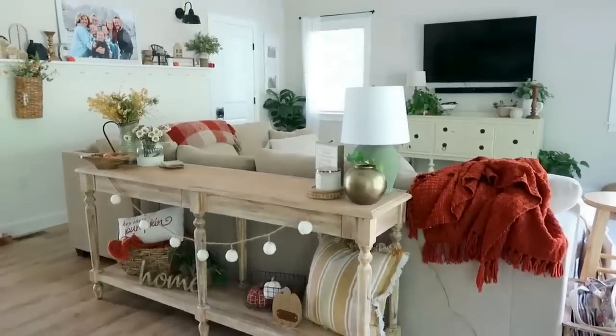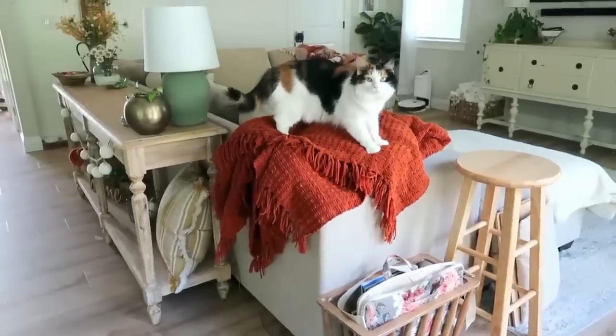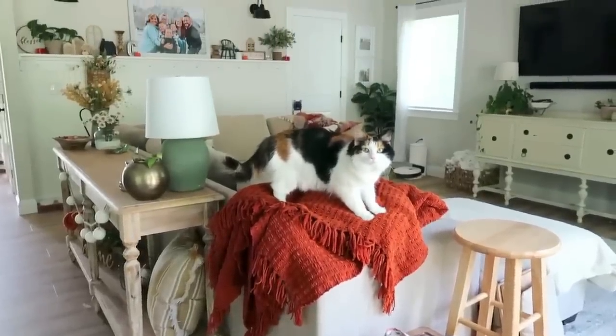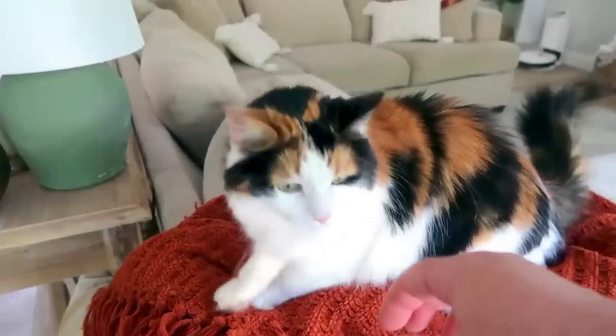Having that lamp there behind the couch has been lovely at night, and I absolutely love it. It's just perfect for this space. Even Luna agrees. She loves that new blanket. As you can see, she is all snuggled up there.